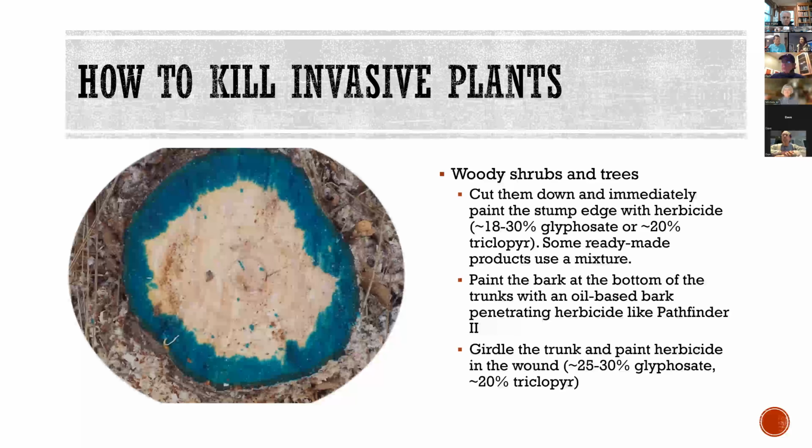People say all sorts of different things. I just take my concentrate and I cut it in half with water. So I end up with about 27% herbicide, glyphosate, or 22% triclopyr, but anything in that realm is going to work okay. Some people say that triclopyr is better if you're not able to cut it quite as low to the ground, or if it's in the wintertime, but I've had plenty of success treating it with glyphosate as well.